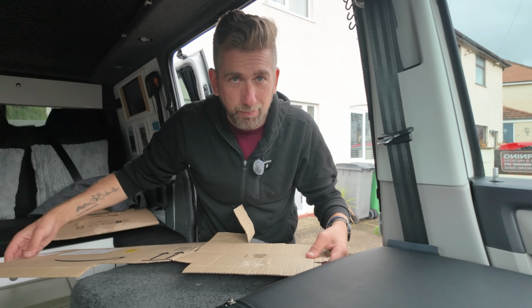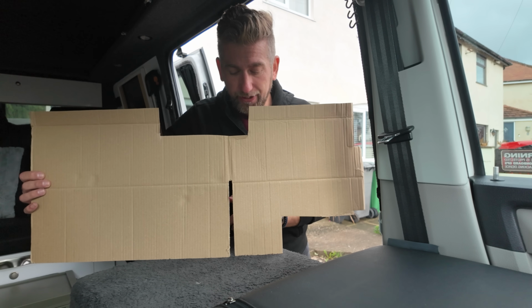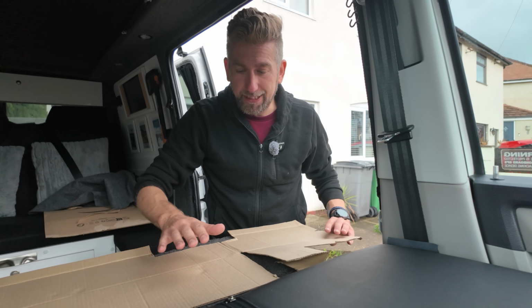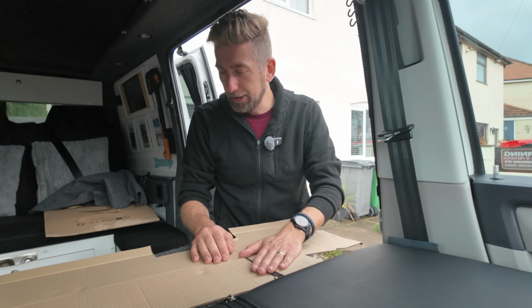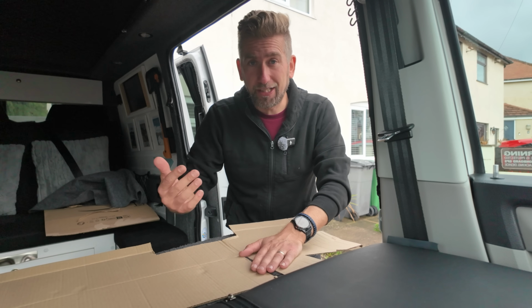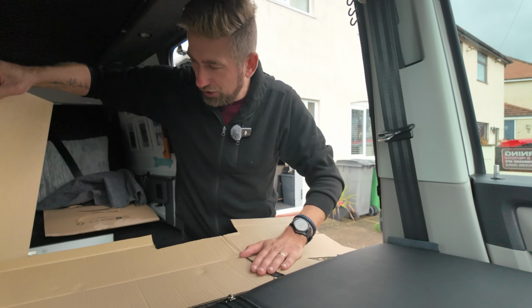So I've been doing some cutting, and this is going to be the shape of the new seat shelf. Ignore this gap here, that's just because I've had to use an Amazon box. But I always like to make sure that I've got a template made out of cardboard so I can bend it and twist it and manipulate it before I start cutting wood. But I am making this up as I go along. And it's either going to look mint or it's going to look awful. But I'd rather try and fail than not try at all. So let's go cutting some wood.